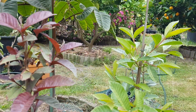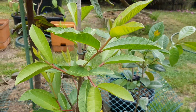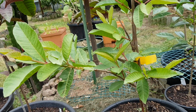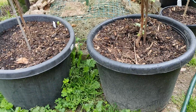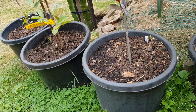And then, best of all, this one has done the best. This is the Mexican cream. Really looking forward to this. I've heard so many good things about the Mexican cream. Look at that. Guava. We're in the guava section of the kindergarten. These are babies, only a year old, coming up to 2 years.